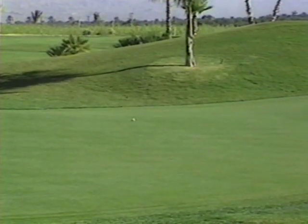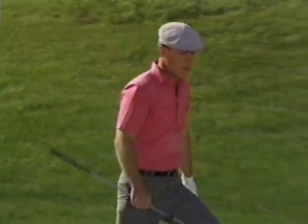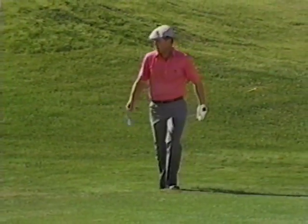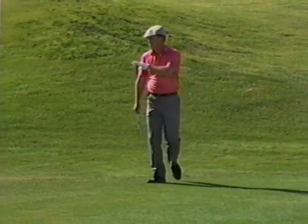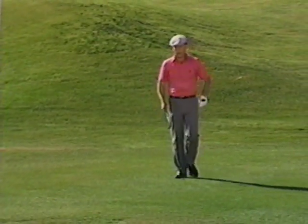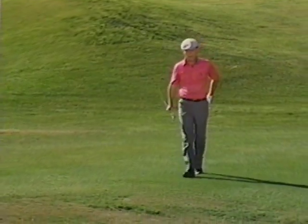Okay, that's all I'd ever expect to do from that position. But let's create some new circumstances. From this bunker, we played a variety of shots, but we've all played from a deep bunker, not a lot of green to work with. Let's go over to this bunker right here.